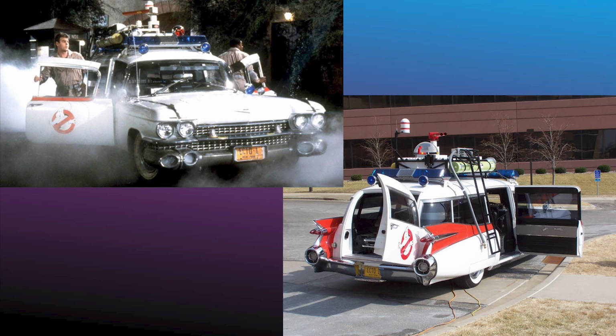And the fans see it as they're touring Universal Studios or whatever, and they're like, oh my God, what do we have to do? Let's raise the money. We'll restore it, we'll do whatever. It belongs in a museum. It should be in the Smithsonian.